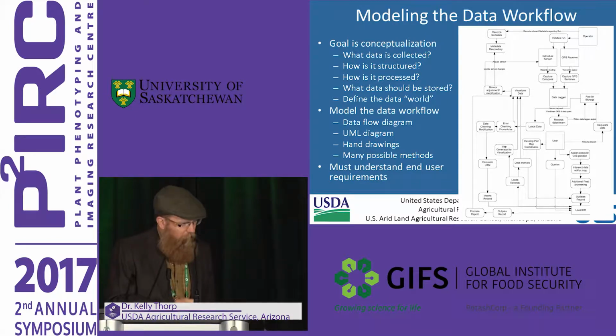This is a diagram that one of our students came up with to try to conceptualize how we need to be thinking about what happens to the data. For example, you have an operator of a phenomics platform who initiates a run. Then sensors begin to collect data, and GPS receivers collect data, and that's all logged onto a data logger, and a file is stored to a hard drive. You transfer that to a server at some point, and maybe you want to visualize the data. You want to look at it, quality control it, make sure it appears as you expect.